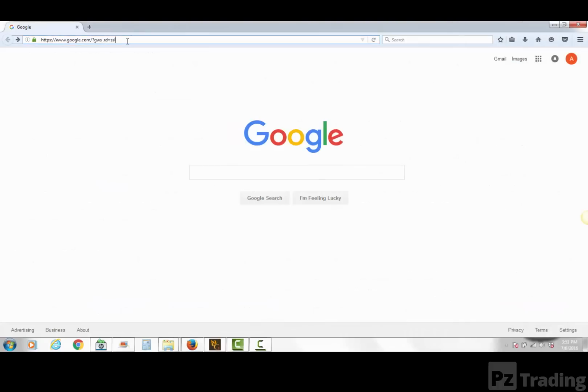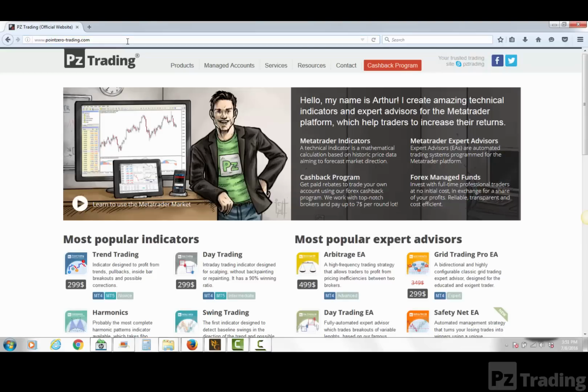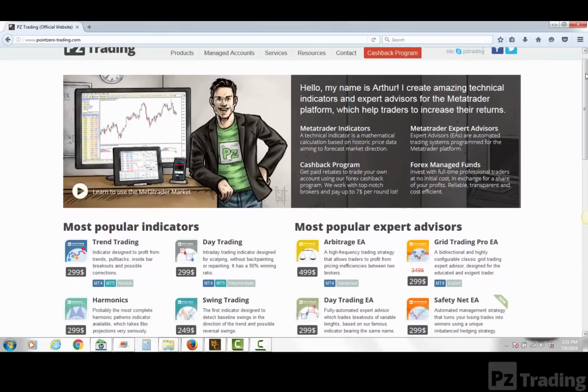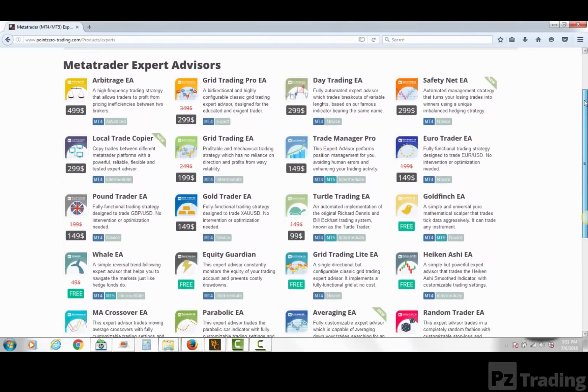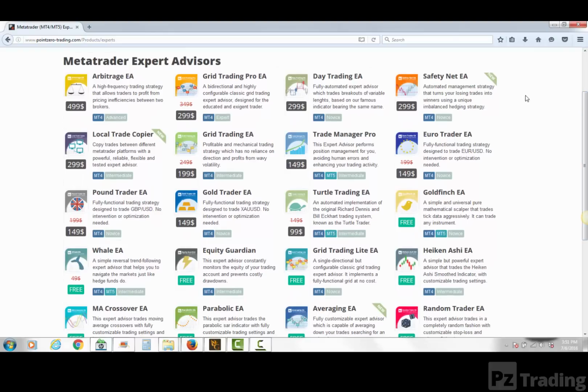With that out of the way, I want to share with you a very powerful tool that the folks at Point Zero have come up with, and I'm very excited to share that information with you. Basically, that tool can substantially decrease the number of losing trades and potentially turn a losing trade into a winning trade if you use it correctly. And that tool is called Safety Net.